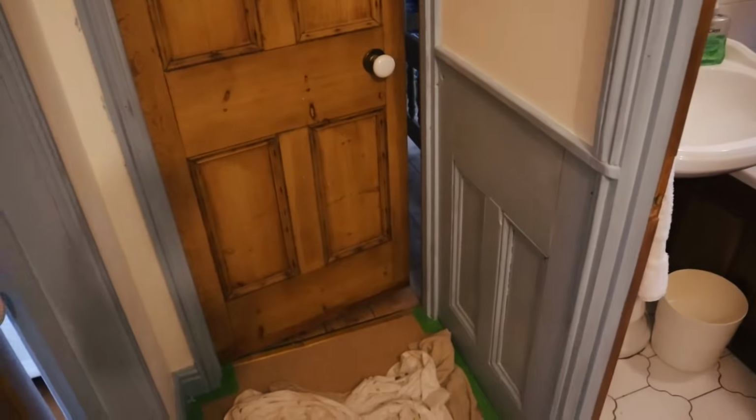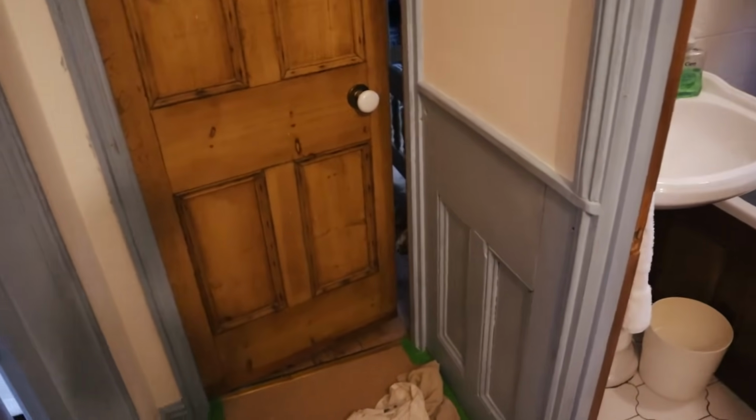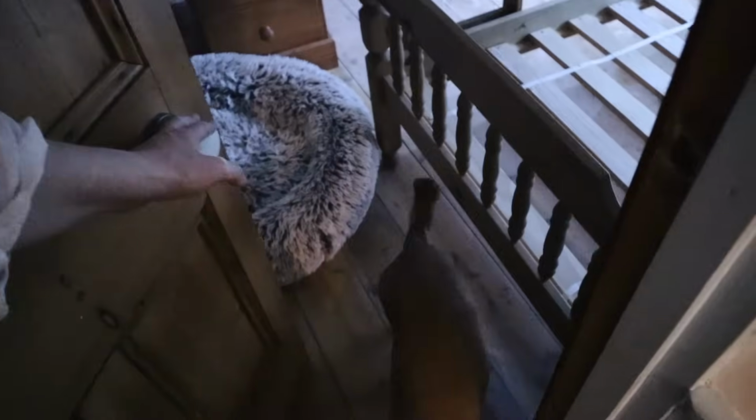It looks so much better. I know lots of you are going to kill me for painting this, but I just think, Roxy, she doesn't like the door being closed. You've been so happy. You're going to have to stay in there because there's paint out here. Go back to bed. Back to bed, good girl. No, stay, honey, stay there, good girl. We're going to take you out shortly.